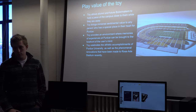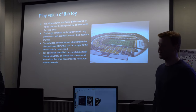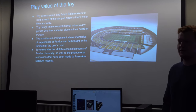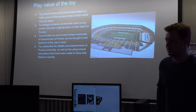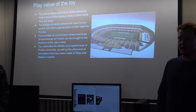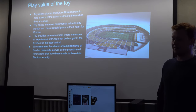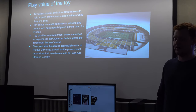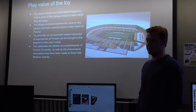Okay, so the play value of our toy is that it allows alumni and future Boilermakers to hold a piece of Purdue with them when they're not on campus. It can always be a part of your home or your work area. It brings sentimental value to any person who has a special place in their heart for Purdue, because it can bring back memories of times they've had here or experiences they shared with their friends.